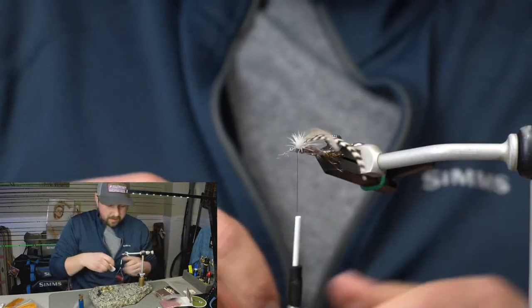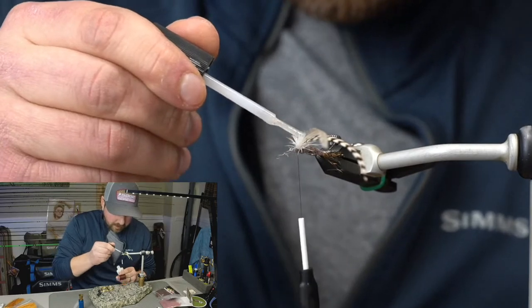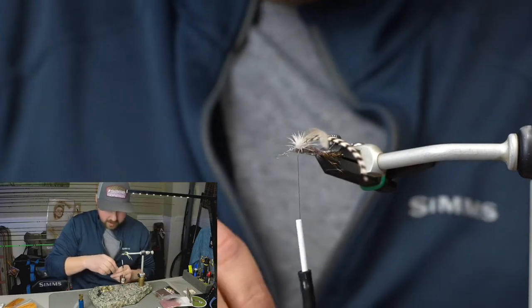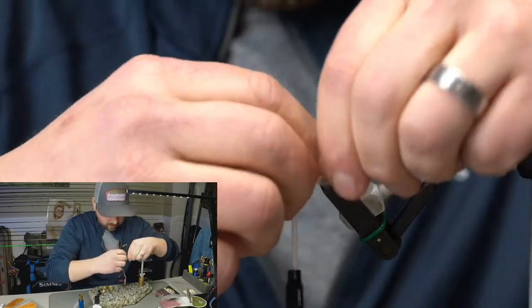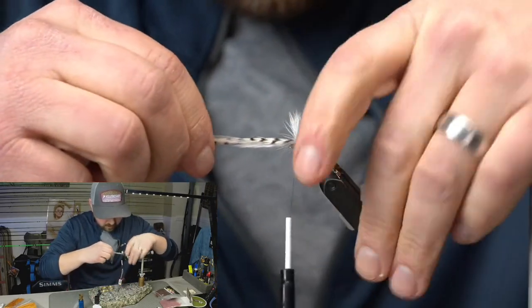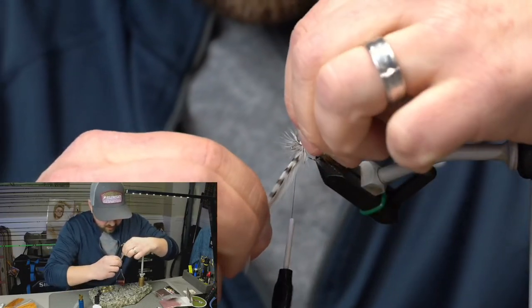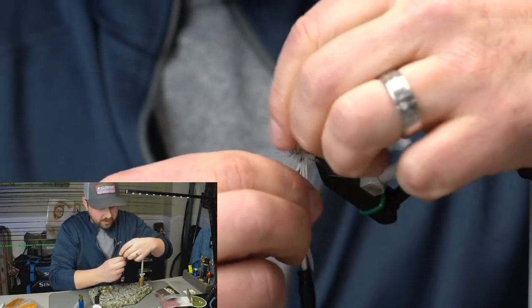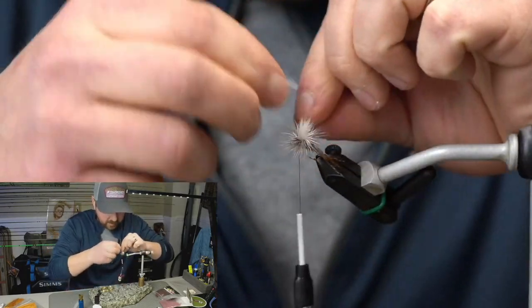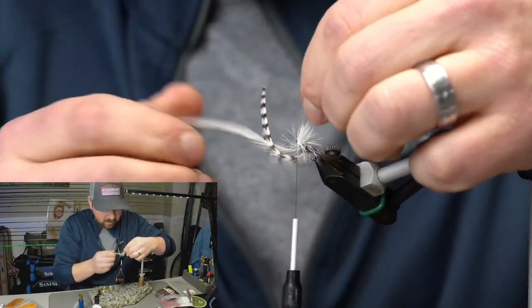We'll take our Zap-A-Gap and add just a drop to that post. That's, again, going to help our hackle sit in there how we want it without blowing out. And we'll just wrap this from the top down to the bottom. Every wrap should go underneath the previous wrap until you get down to the base. And then I'll try to jam just one more in there.